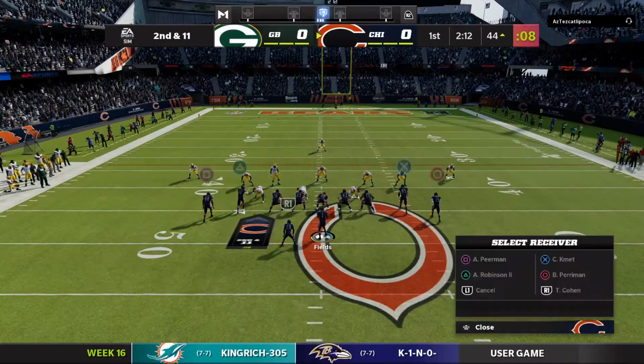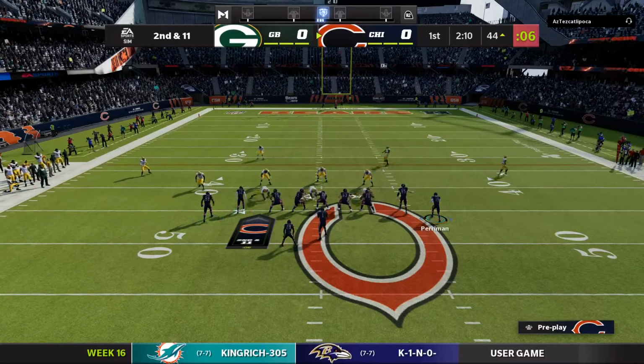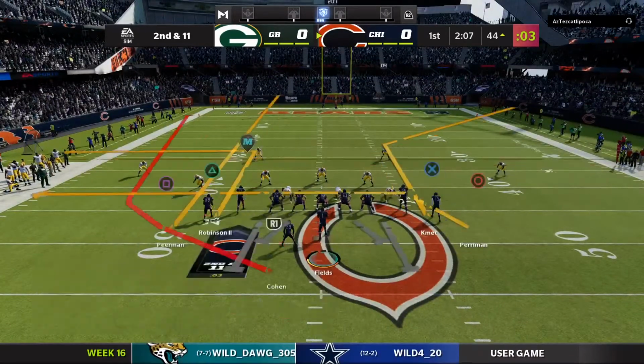Mike 51, you can't block me. You can't block me. Mike 51, Mike 51.